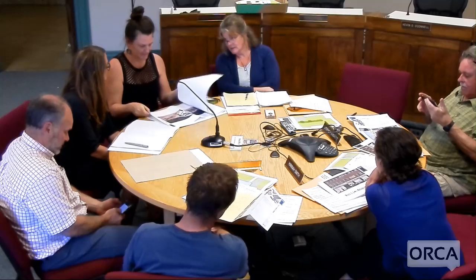Sheets for the outdoor seating and an example of the planters. Can you email me that sign? Can I email you the sign? I can, yes.